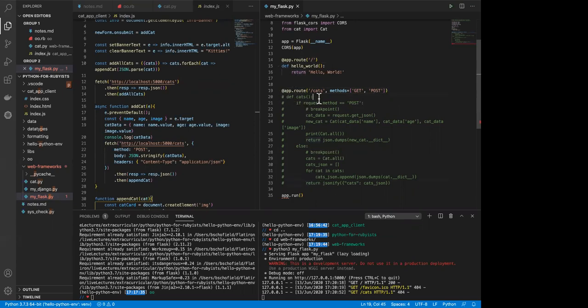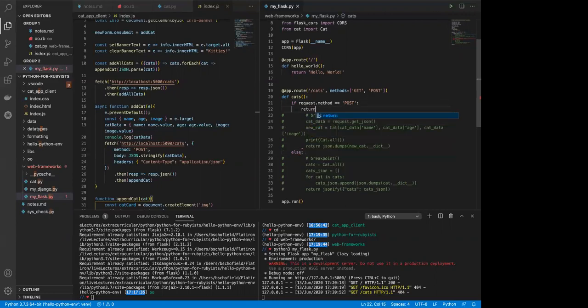Okay, so we're defining our method. And then here I'm actually saying what's going to happen on each method type. So if it's a post method, I want to actually submit this new cat. Otherwise, I want to return all the cats. So let's return all the cats first, because at the moment my post isn't doing anything. If it's this first, we'll just return, here's a new cat.